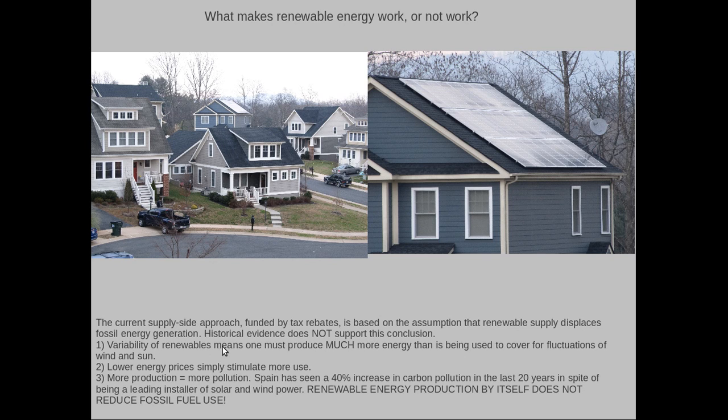The variability of renewables means that one must produce much more energy than is being used to cover the fluctuations of wind and sun. In other words, with a big grid tie system like this, on a sunny day at 2 o'clock in the afternoon, it's pumping out a bunch of energy, but the folks who run the big power plants, the baseload power plants they're called, this is the coal and nuclear plants, they can't heat those plants up and cool them off instantly. It takes hours and hours to heat up a big coal plant or a big nuclear plant. So to cover the fluctuations in any renewables that come online, they pretty much have to keep the same old grid running. So they might dump energy at times because they've overheated the plant and can't use it.